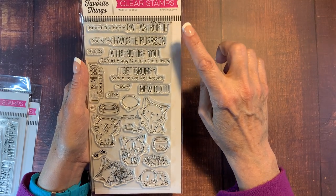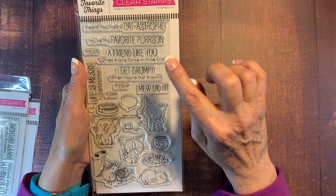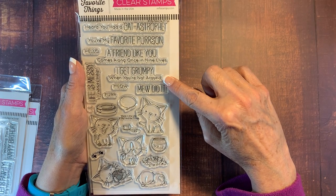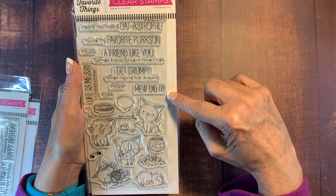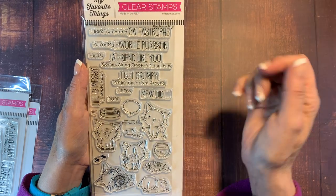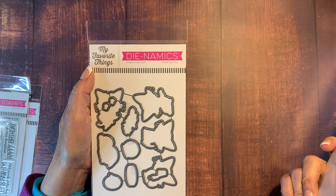And the sentiments are, heard you had a catastrophe, you're my favorite person, hello, and then a friend like you comes along once in 9 lives, I get grumpy when you're not around, mew did it, meow, purr, and life is messy, friends help. Very, very cute set. And I have the dies that go with that as well.